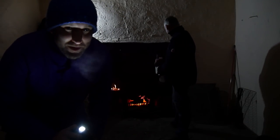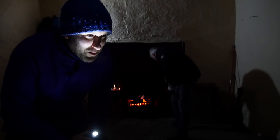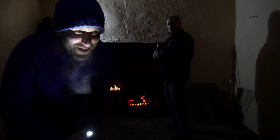Just heat the wine up at the fire. Yes. There we go. So yeah, looking forward to dinner. Starving. Get a heat back in us. Hopefully we'll start heating up. Body starts burning some calories because it is very, very cold.